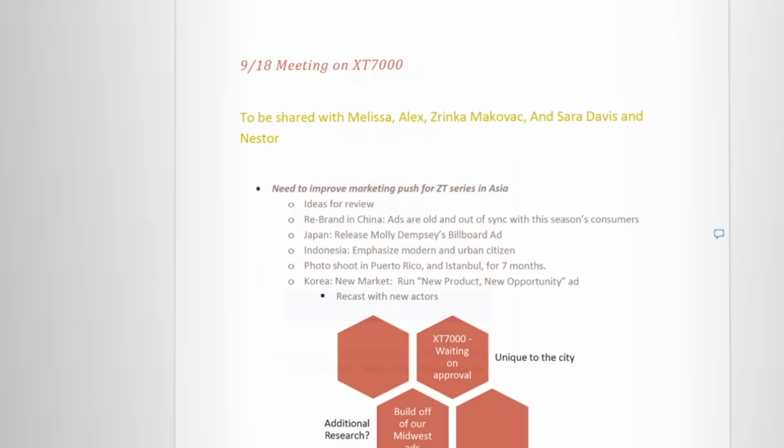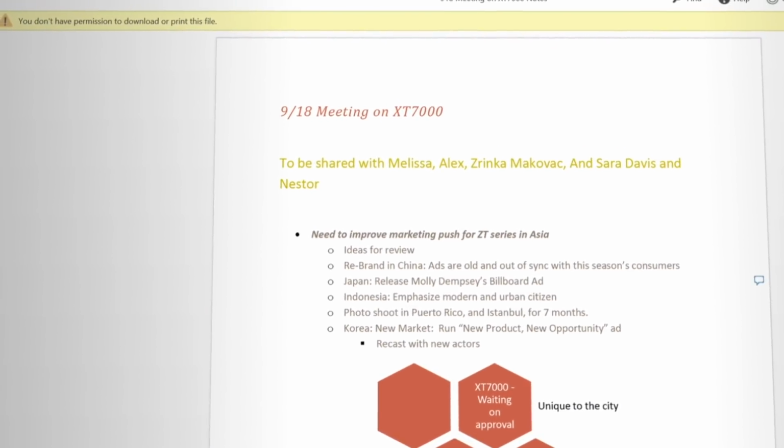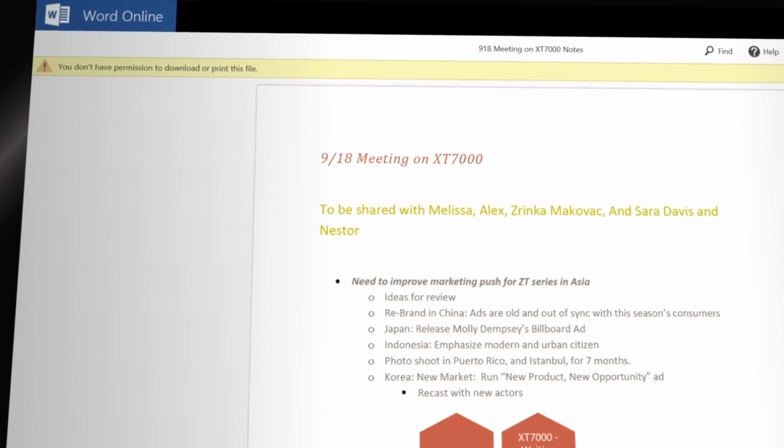The next one is block download. So I can send a link and check off block download. The recipient cannot print. They can't download that file. They can't even copy and paste from that file. This is great for external sharing sensitive information.